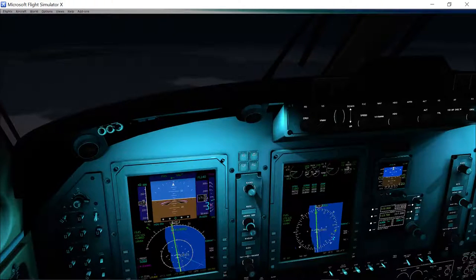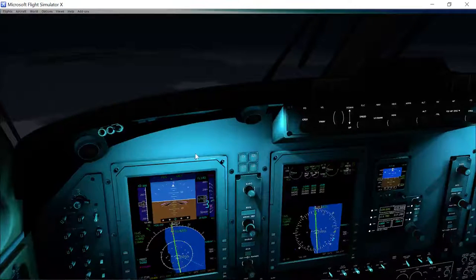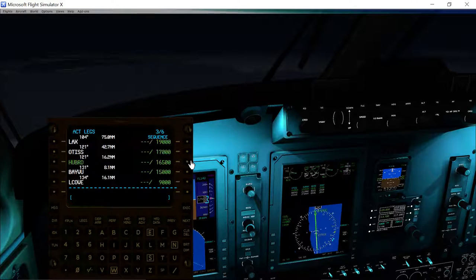Alright, so now it looks like the VNAV is acting correctly, because we want 16.5 at Hubbard, and as you can see, it came up. So I think the VNAV is doing what it needs to do. We'll see if it comes back down. In the meantime, let's look at our... So at Rewo, we want 2,000. Okay.